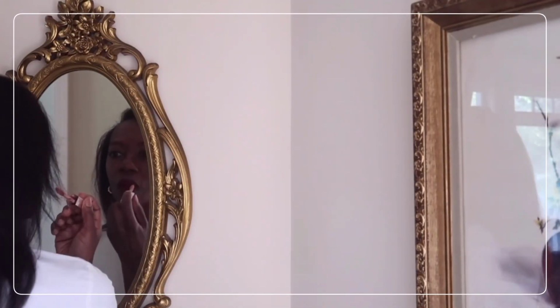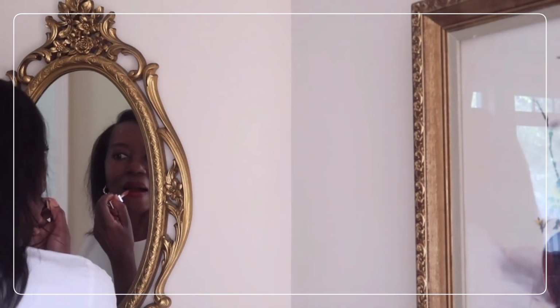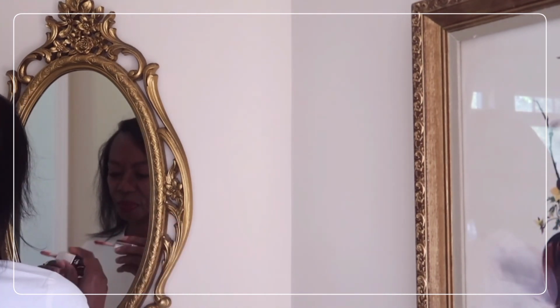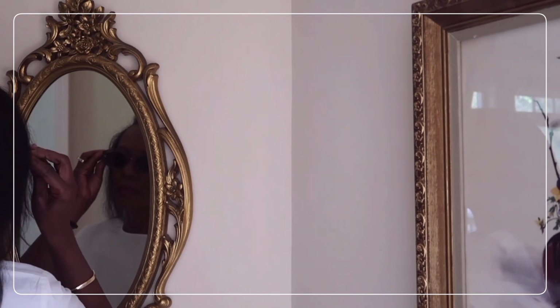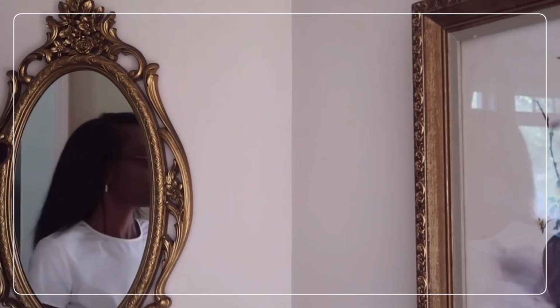Now, before I leave the house, I like to put on a little bit of lip gloss and take another look in the mirror just to see if I need to, of course, take anything off. And then I pair it with a good pair of sunglasses.